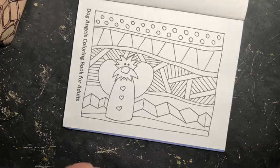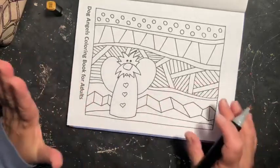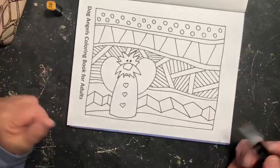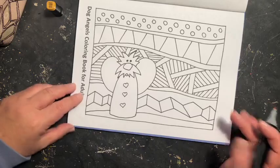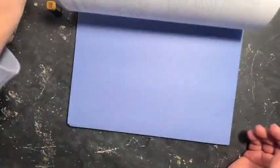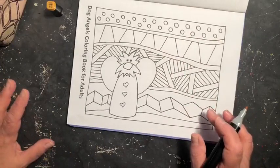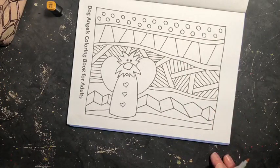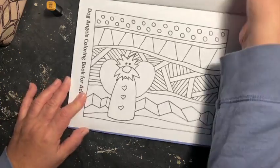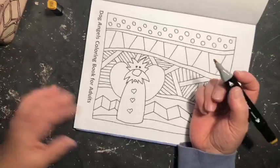I am here to tell you, usually I have a problem with a marker and its odor, and I'm very, very vocal about that. However, these have a little bit of an odor. I'm not going to lie. I'm okay with using them when I am not talking. So I don't know how I'm going to do while I'm talking, because that becomes more of a problem. Typically when you're coloring, you're not talking, right? So we're going to see how we do.